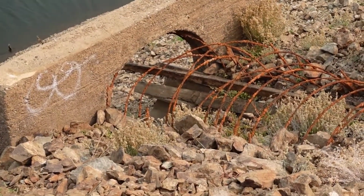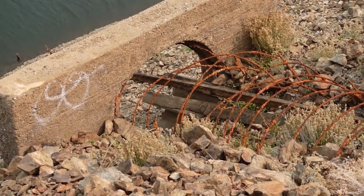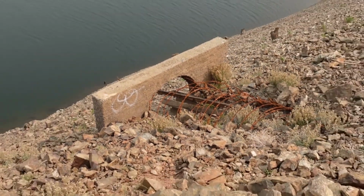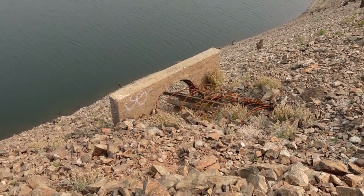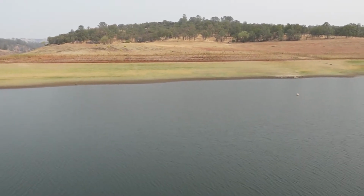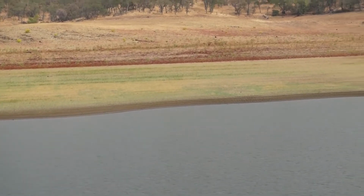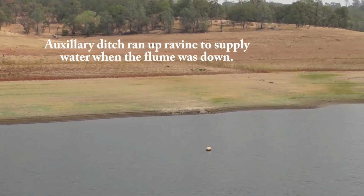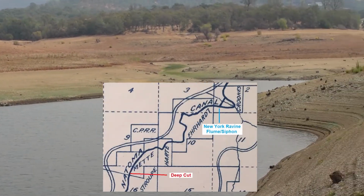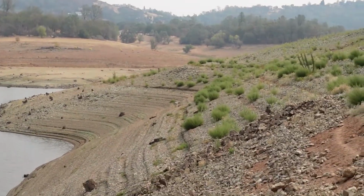You can probably see some of the redwood timbers still in the siphon. This is the outlet on the western side of New York Ravine. And it went all the way over to the other side, the eastern side. And part of the canal went up New York Ravine, but this really shows you how incredibly steep this area was that they were working in.